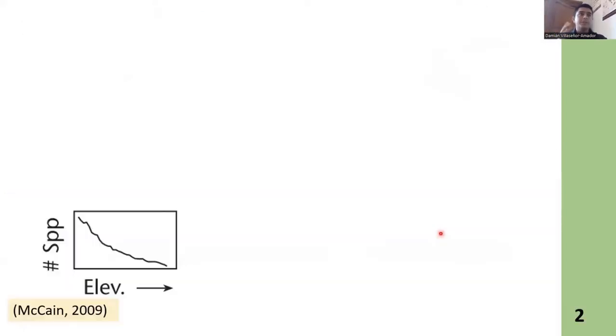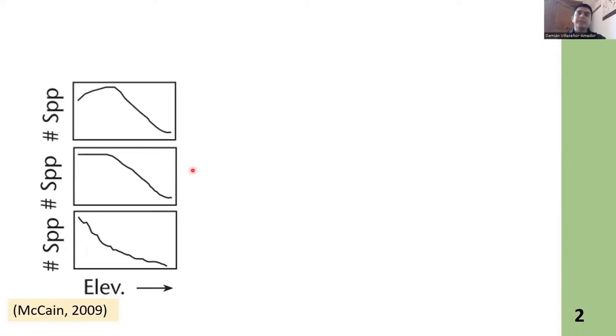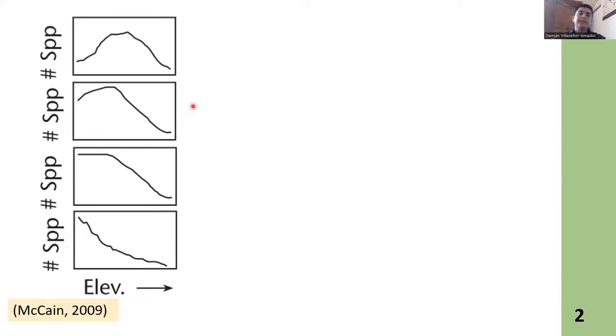Altitudinal variation in communities' species richness has been amply studied in the past. McCain in 2009 summarized it in 4 common patterns: decreasing species richness as elevation increases, a richness plateau at lower elevations, the same plateau at lower elevations with a mid-elevational peak, and a mid-elevational peak throughout the altitudinal gradient.